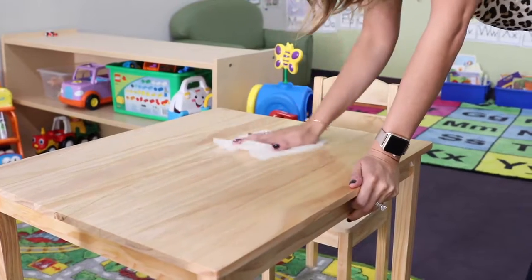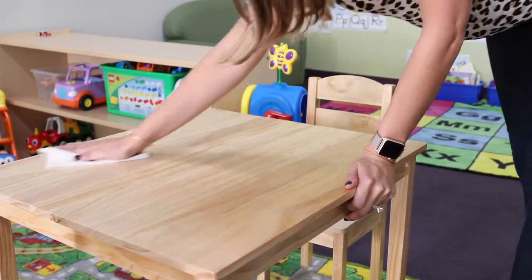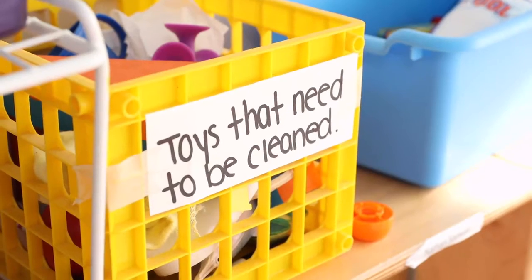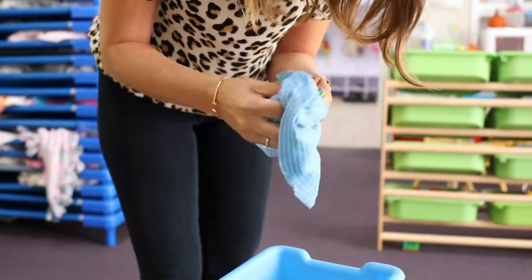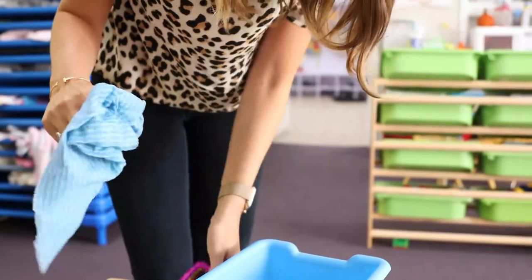One of our biggest goals here at Tiny Sprouts is keeping our environment clean at all times. And one of the biggest challenges is during flu season or cold season, we see that kids get sick very often. We have 50 to 60 kids here every day. That's a lot of diapers, a lot of germs. And so we were looking for a solution to that.